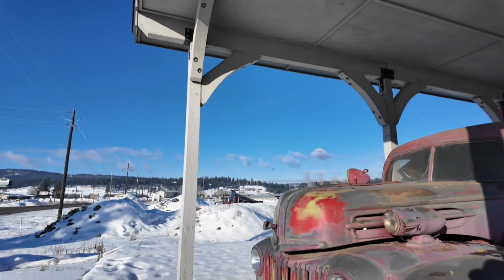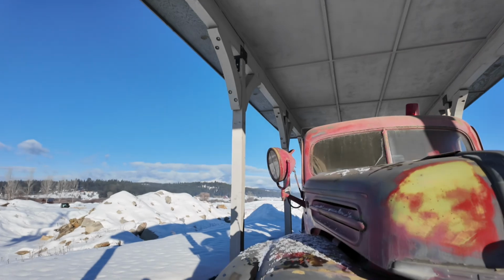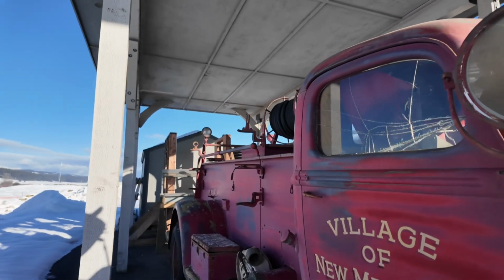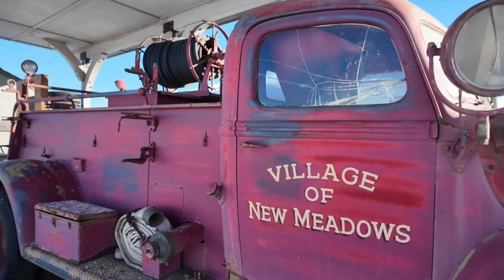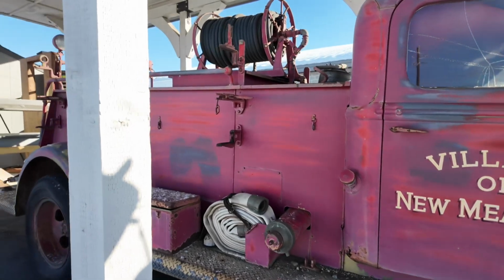Now, old Ford. Pretty freaking cool. I love the old writing on the side of it. The writing's real cool. The door art. Yeah, it's a cool truck.